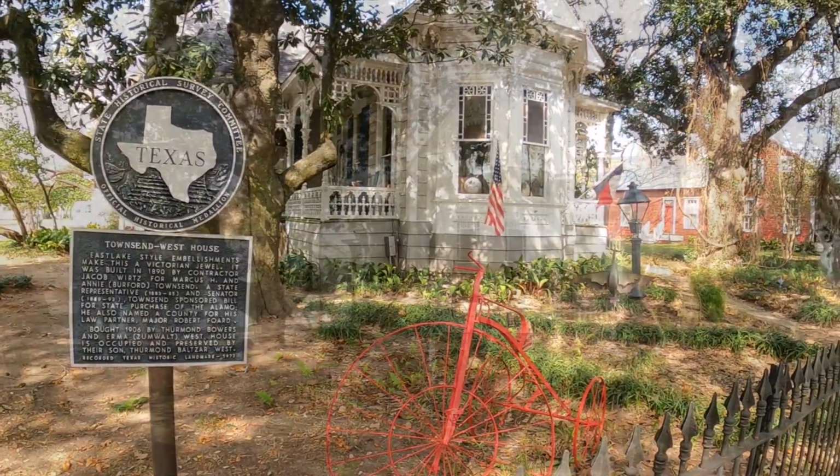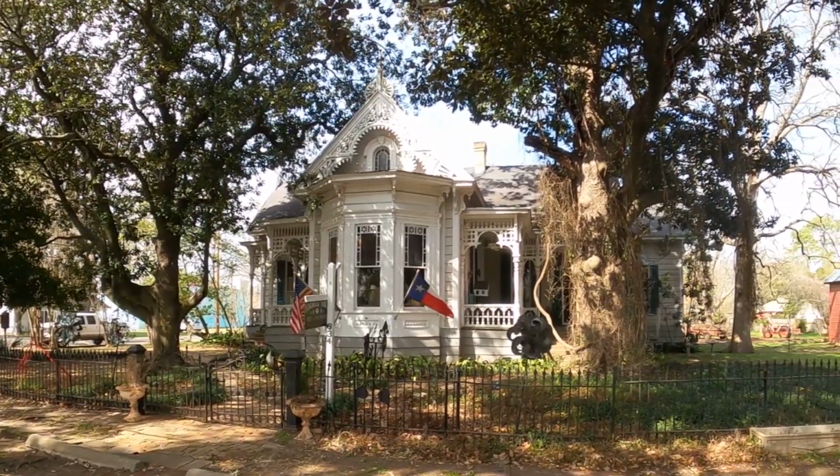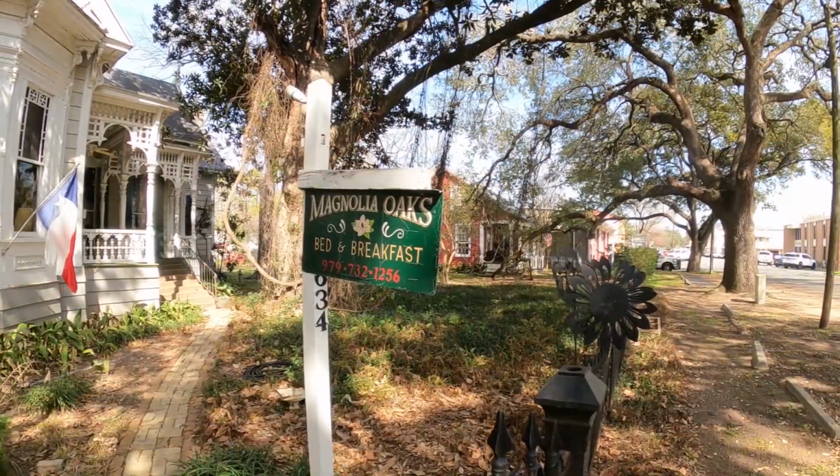Some of these, like this one, have been turned into bed and breakfasts. There's quite a few of those. It was a lot of fun in Columbus seeing the old houses.